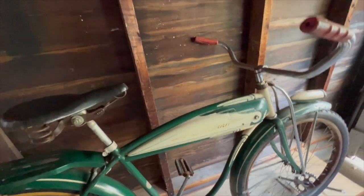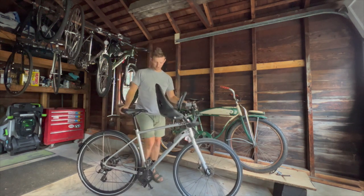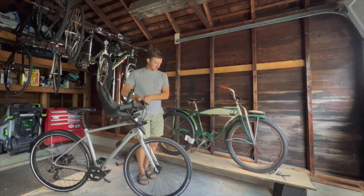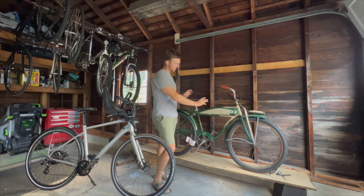So here, I'll show you. Well, I can't find the battery right now, but I'll show you some other footage. The battery from this bike goes right here, and it fits underneath the tank on this. It's close. I mean, it'll take a little bit of massaging.